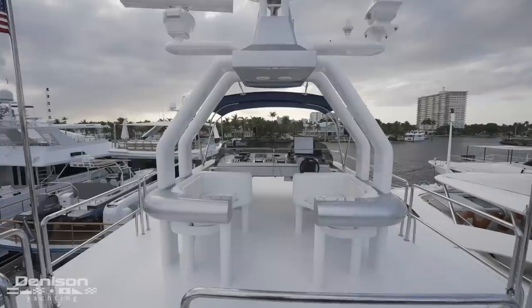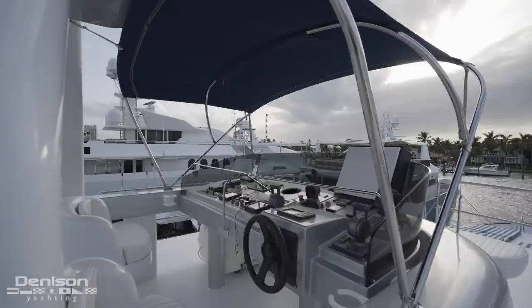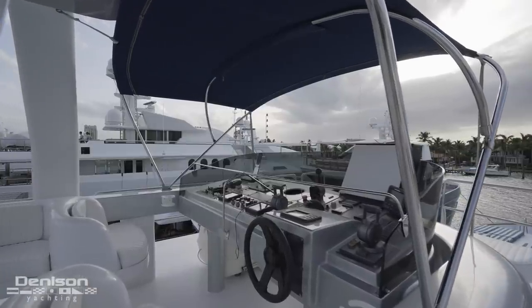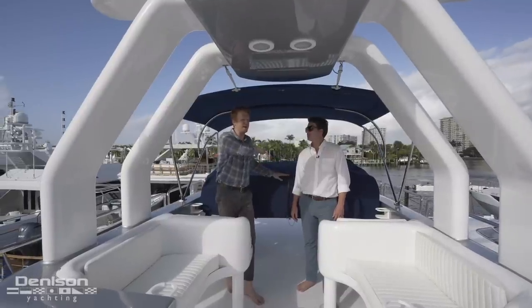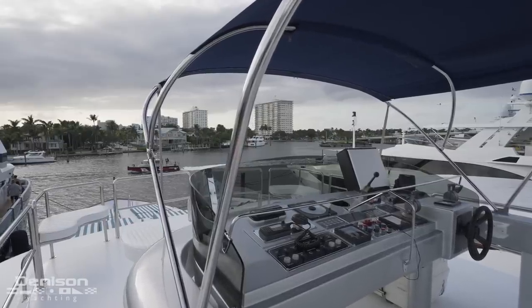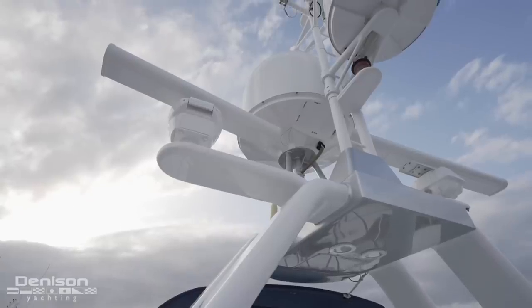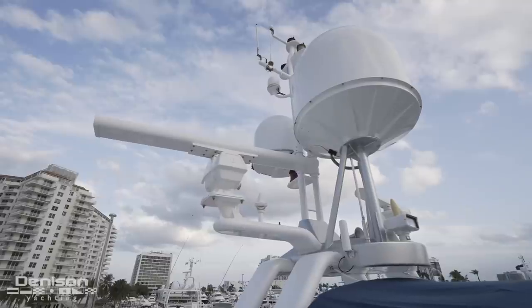The centerpiece of the observation deck, as you may be able to tell, is this upper helm right here. A lot of boats brag about having great visibility. This is a boat that actually pulls it off. From this position, you can see in every direction, all the boats on every side of us. You can even see the bow forward. Also found in this area overhead are your radars, as well as the domes that provide this yacht with satellite communications.